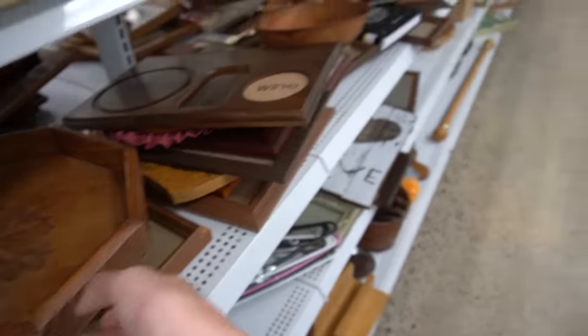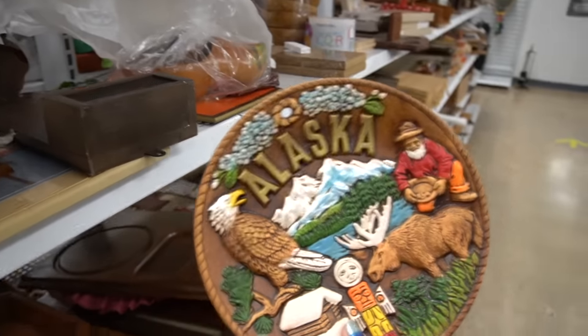I like that tray, but there was just nothing great about it. This piece right here, it's an Alaska souvenir piece. I pass on that.